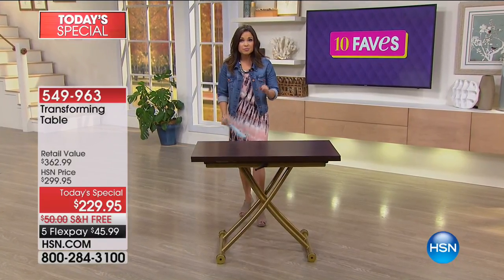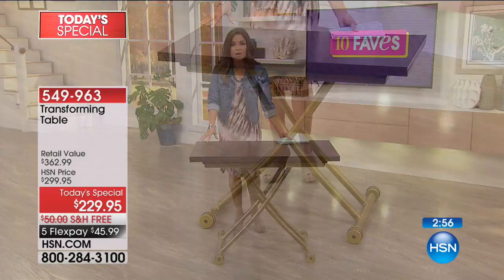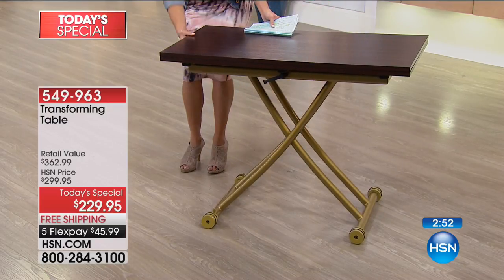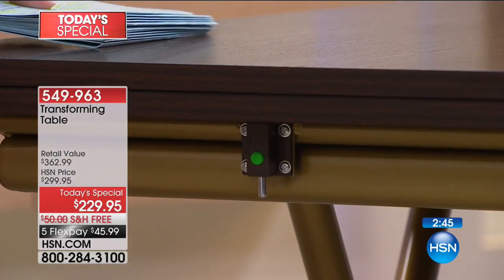So it's very simple to use. You notice how easily we rolled this out. I mean, it moves on its own. You can lock the wheels if you want to keep it in place as well, but it moves pretty simply. Over here, there's a little button on the side, which you may not be able to see. Oh, there you can, yeah. You just push that button, and now you can transform your table.